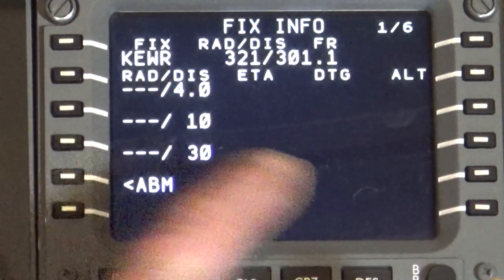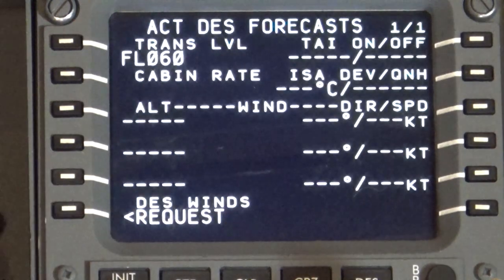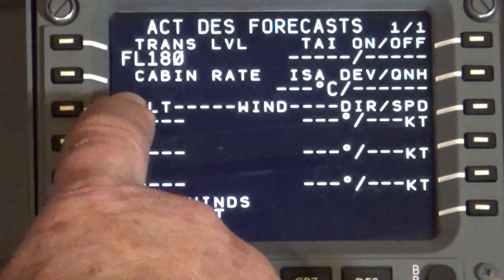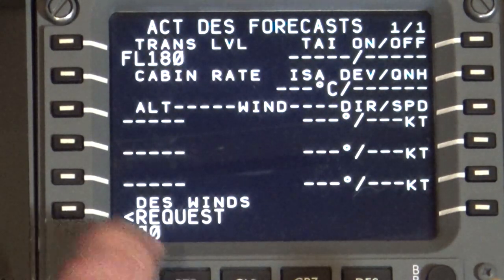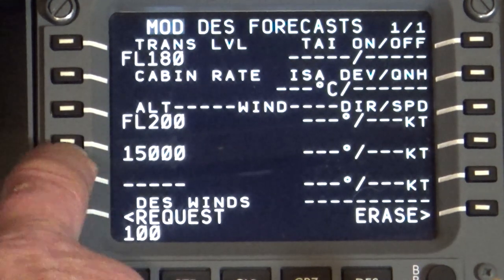Now, I'm going to go into descent. I'm going to go into forecast. And the transition level in the United States is flight level 180, so I'm going to put that in. But I need to put in the wind speed and direction for the three altitudes that we looked at earlier. Flight level 200, flight level 150, and flight level 100.